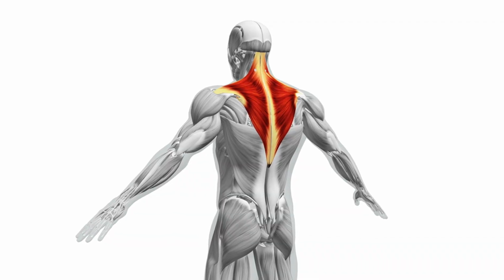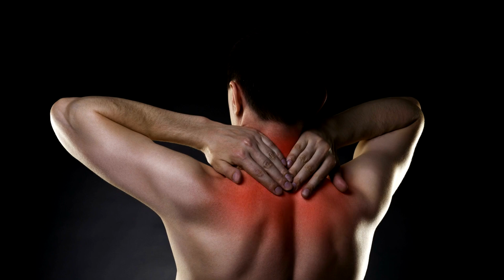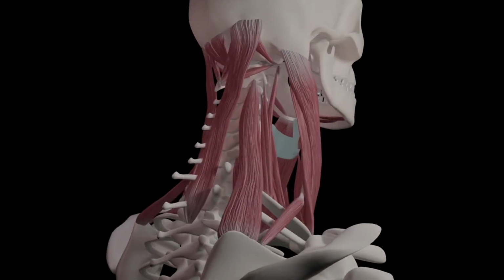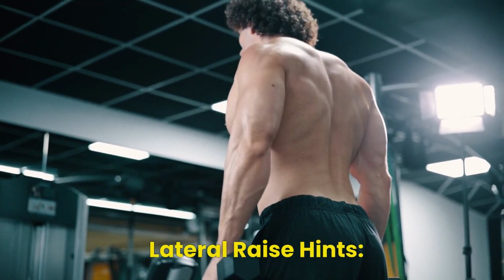You tend to engage more of your trap muscles the higher up you go. If you test this yourself, simply raise your arms from the side with no weights. You will see that the side delts stop engaging at 90 degrees, then your lat takes over as you lift over your head. Now, two other helpful hints for the side lateral raises.